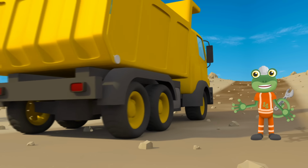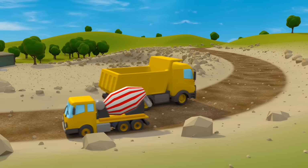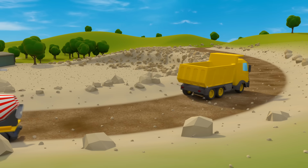Giant wheels so he won't get stuck when driving around the quarry. He's like no other lorry, Dylan the dumper truck. You won't see him on an ordinary road. He's far too big, he carries too much load. When he needs to dump it, his back lifts up to lump it. Dylan the dumper truck.